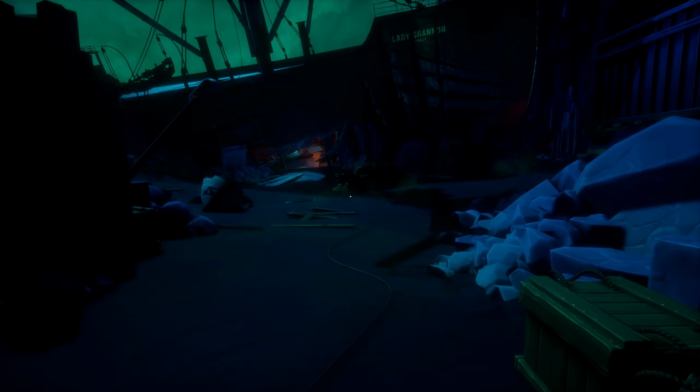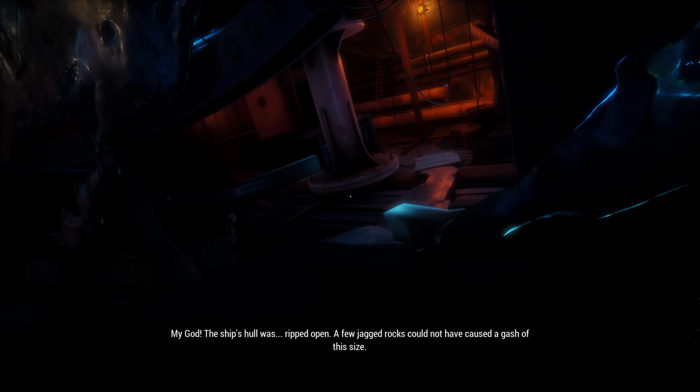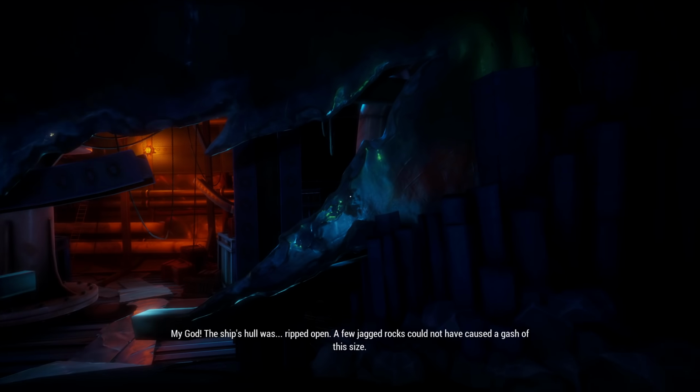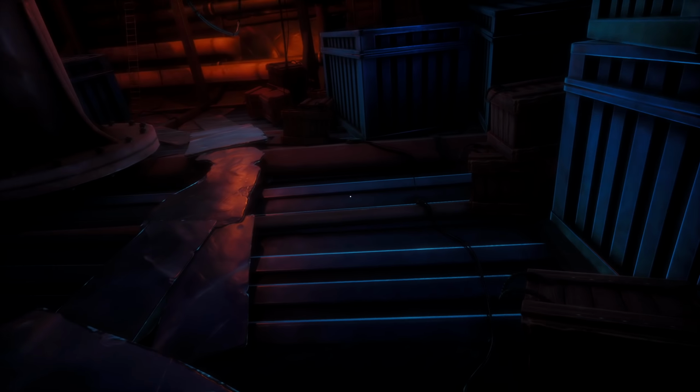There's some sort of glow inside the ship. Like a red glow. Is this it? This looks like it might be it. No power still, okay. My God. The ship's hull was ripped open. A few jagged rocks couldn't have caused a gash of this size. No. I would say it was probably that sea monster that you saw.